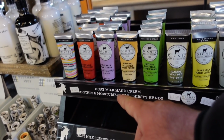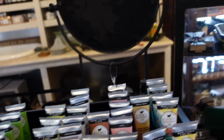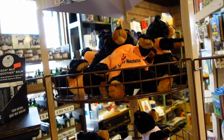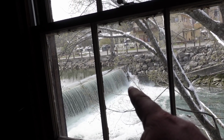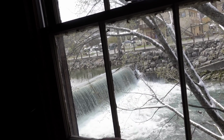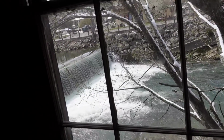Goat milk hand cream. Soothes and moisturizes dry, thirsty hands. Got these cool little Smoky Mountain bear plushes. We're gonna go outside and check this out here in a few minutes, but I thought this was pretty cool looking at it from the window here. This is the old mill waterfall. Right below us here is the water mill. It's a really cool view from down here. We'll go out there in just a few minutes.